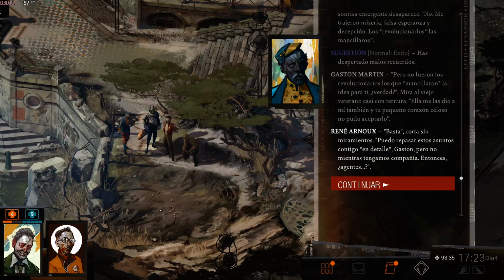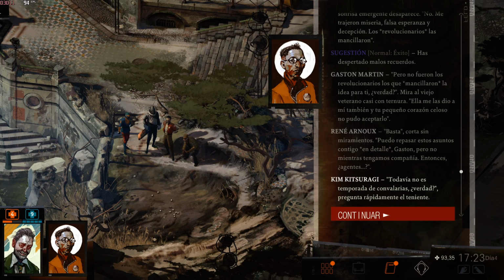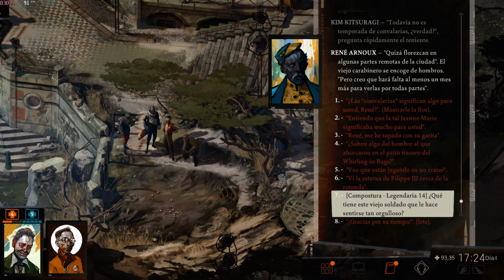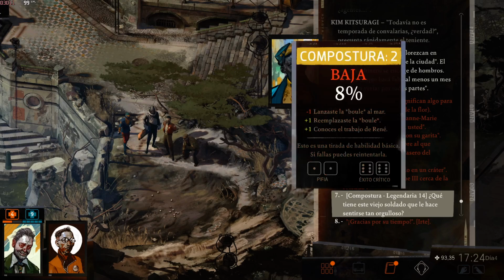Enough! I can go over these matters in detail with you, Gaston. But not while we have company. So, Maybells don't blossom yet, do they? Maybe in some remote parts of the city they do. But I think you'll have to wait for at least a month.